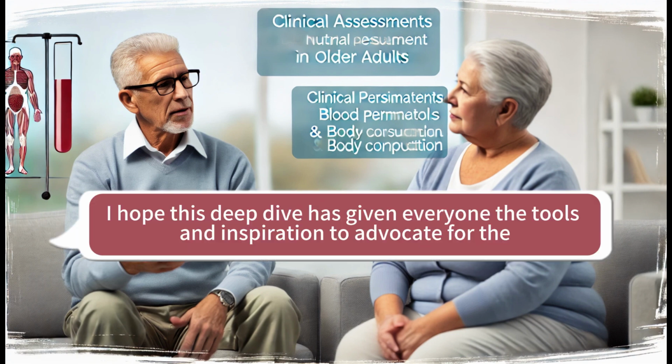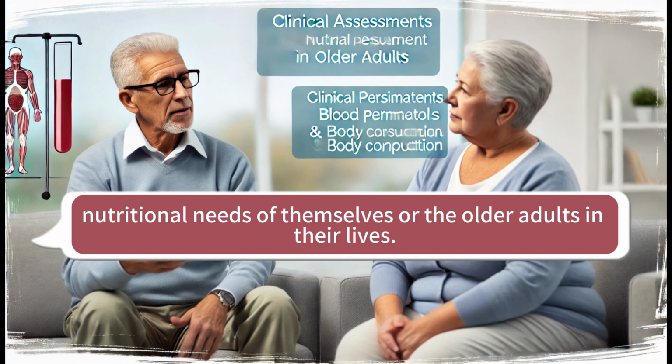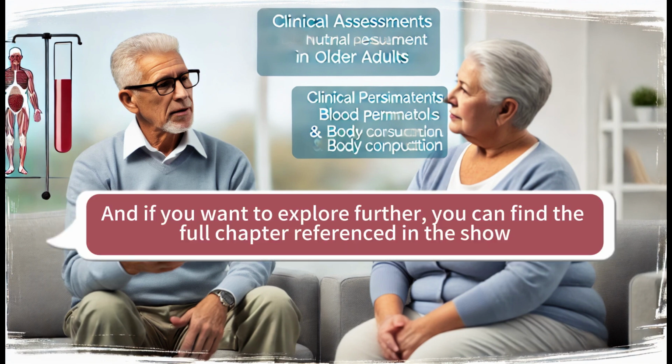Never. I hope this deep dive has given everyone the tools and inspiration to advocate for the nutritional needs of themselves or the older adults in their lives. Me too. And if you want to explore further, you can find the full chapter reference in the show notes.